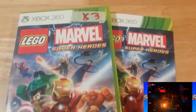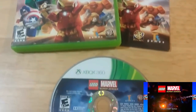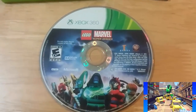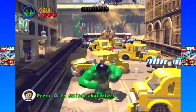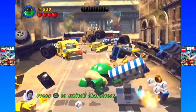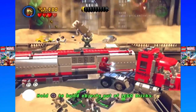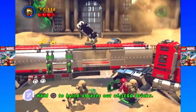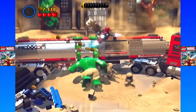Here's a copy of LEGO Marvel Super Heroes. I left a price tag on it. It was $3. It was complete. The LEGO games are really good. They're just so much fun. LEGO Marvel Super Heroes was released in 2013 and is the best-selling game in the LEGO series. If you're not into Marvel, LEGO has created many games across many fandoms, so there's bound to be one that'll suit you. I don't think that there's been a perfect LEGO game yet, so they'll definitely anger you at times, but they're still easily worth playing.